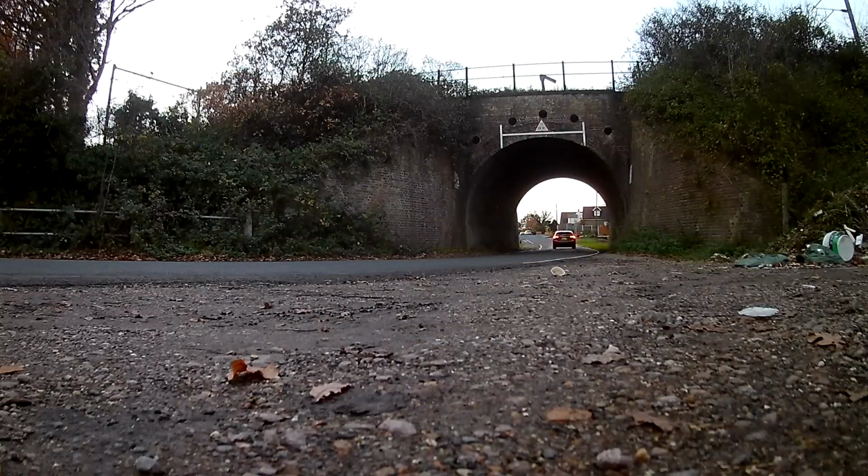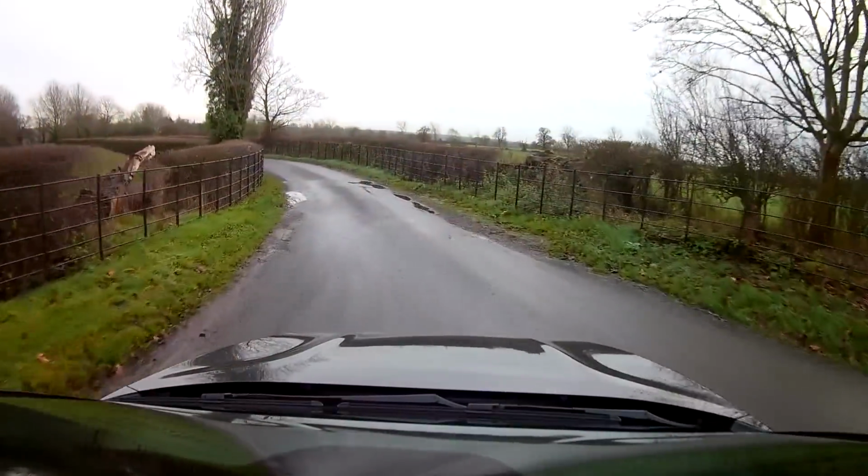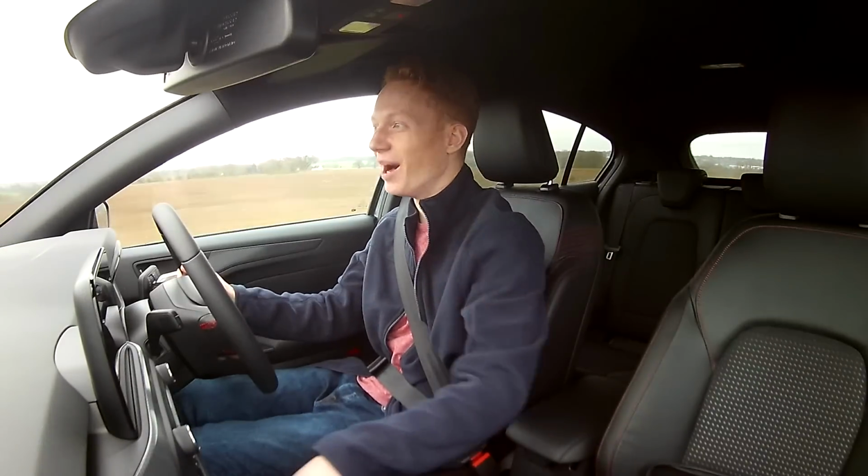Put against its rivals, the Volkswagen Golf, Mazda 3, Seat Leon, the Honda Civic, the Skoda Octavia, the Vauxhall Astra, which I have driven, and I must say, the Focus is my choice. Why is that, you might ask? Because it puts a smile on my face when I drive it.